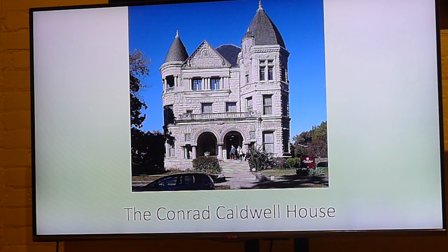So we've got asymmetrical footprints. We're still using mixed masonry materials, even though in the example of the Conrad Caldwell house, it is all in limestone. But you have different types of carvings and finishes on the limestone.